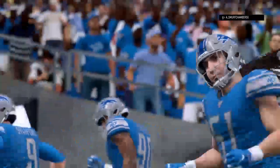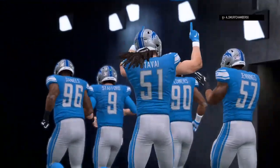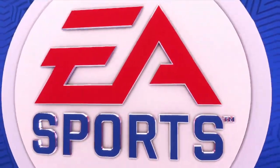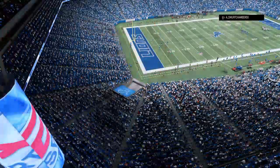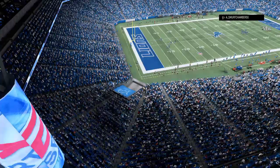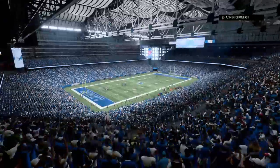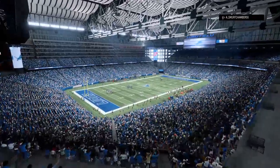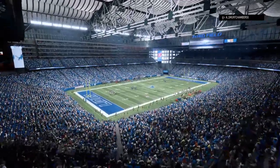So for Detroit, it's an important win for their postseason hopes as they at least get back to 4-5. And they will hit the road next week to take on the Minnesota Vikings. Meanwhile, for Atlanta, they'll lose an important one here as that drops them to 5-4 on the season. And they'll try to turn things around next week as they have a matchup in New Orleans against the Saints.